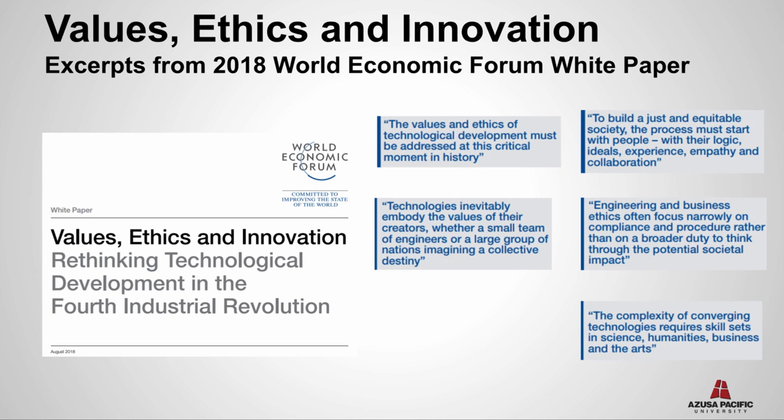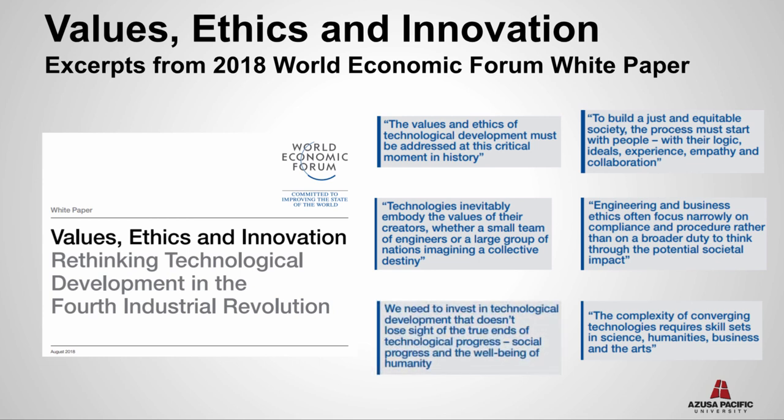The complexity of converging technologies requires skill sets in science, humanities, business, and the arts. So students cannot be singularly trained in a particular discipline. They need to think multidisciplinarily or interdisciplinarily to be effective. And then the last quote here is, we need to invest in technological development that doesn't lose sight of the true ends of technological progress, which is about social progress and the well-being of humanity.